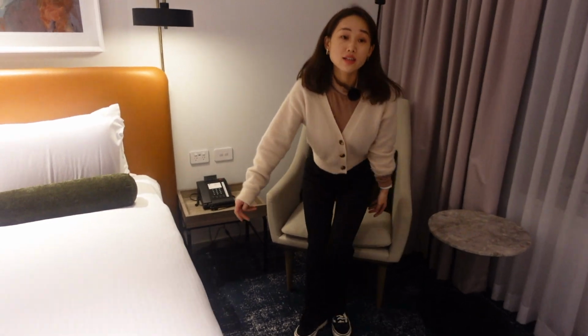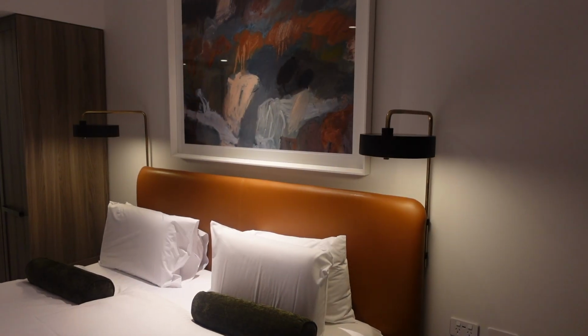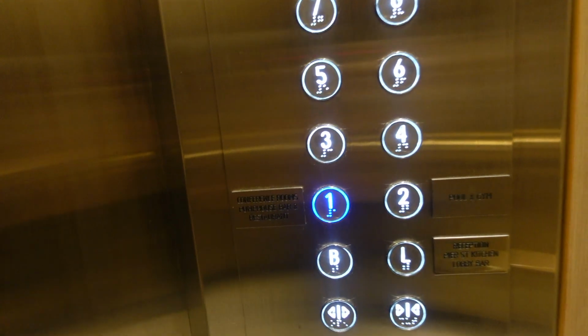Coffee table, another comfy sofa right here, phone here, and another charging panel here. We're going to Pump House for the dinner.